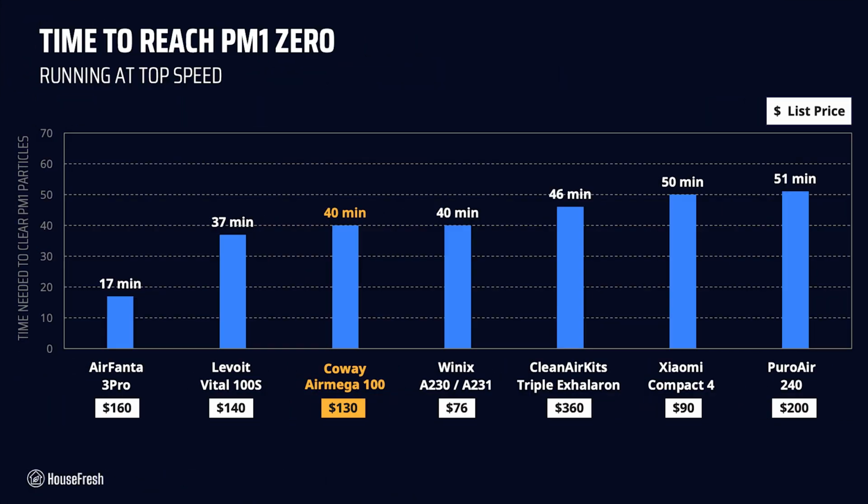But this result in isolation isn't very useful, so let's compare it to other similar devices running at their top speed. As you can see from the table, the Airmega 100 sits at the higher end of our ranking. So the air cleaning performance of this air purifier is good, but you do get more value with the Winix A230 and the Levoit Vital 100S.